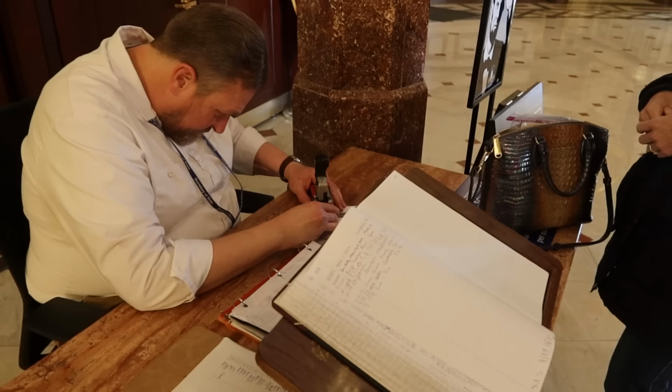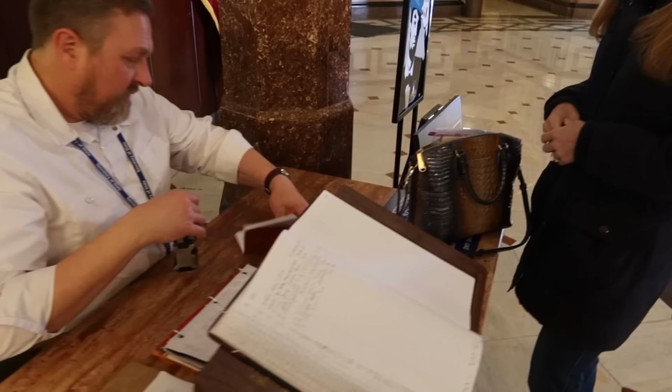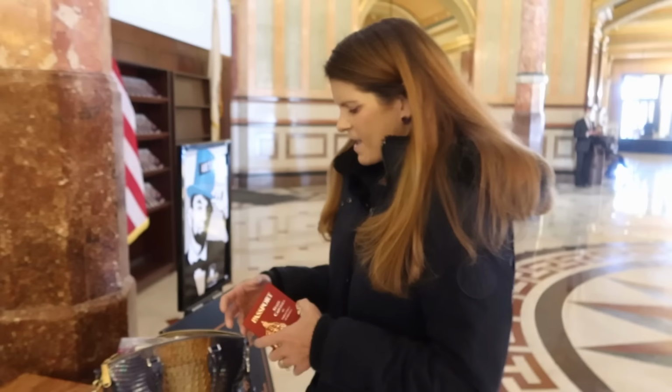Well, first things first, let's go get your passport stamped, okay? All right. Passport getting stamped. Fantastic. Thank you. Yeah, let me see it. Perfect. There it is. Illinois, right next to Indiana. Slowly but surely filling that thing up. I think we're a little more than halfway. Thanks, bud. Thank you very much.